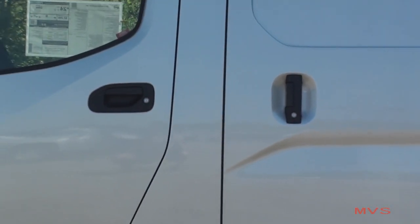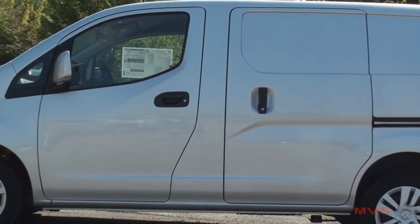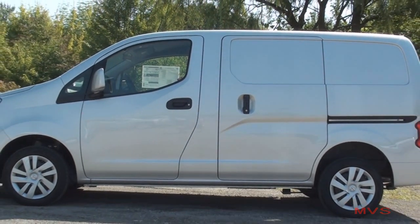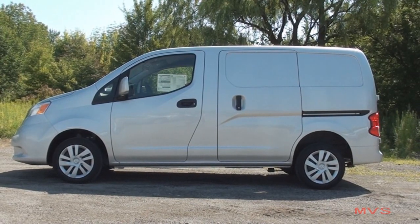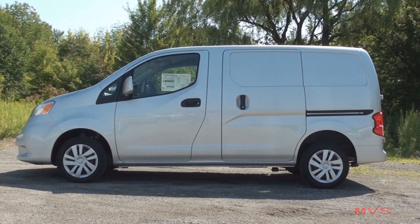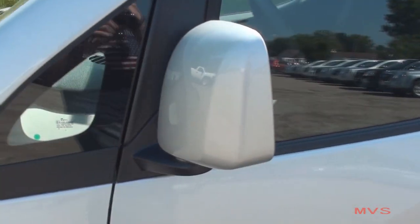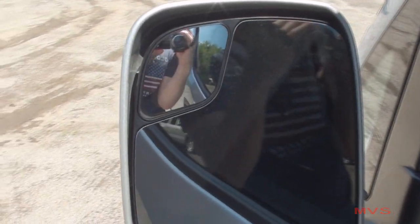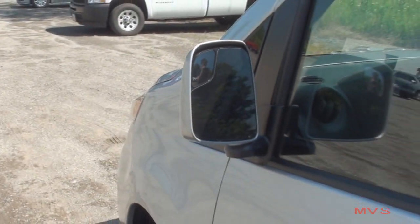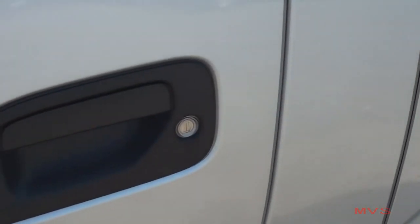The NV200 is 186.3 inches long, stands 73.7 inches tall, and sits 68.1 inches wide. Today's SV model is featured in the brilliant silver exterior color. The color-matching side mirrors are fully powered and heated on SV models. Integrated blind spot mirrors are also included. The door handles are finished in black plastic.